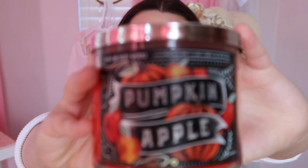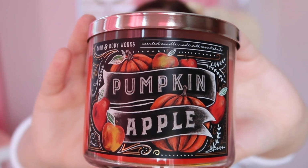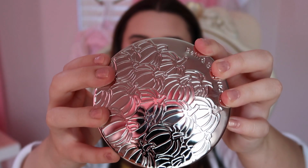All right, so now I'm going to be showing you guys the candles that my mom got, and this candle is pumpkin apple, and it is from that same line as Pumpkin Donut Shop. So here is the packaging. Still super cute and just kind of like, I don't know what the word is I'm looking for, a countryside type of vibe with the label. And obviously you've got some really cute pumpkins and apples on it in that same pumpkin lid.